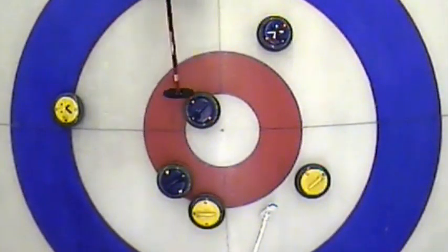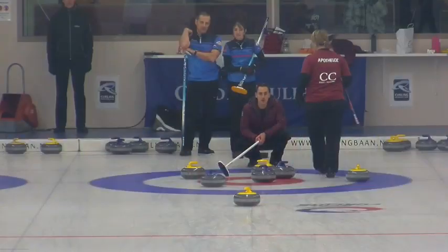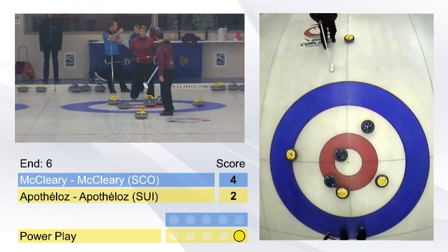And the Swiss are figuring out what to do with their last one. They want to catch a piece of it. Because tu veux jouer avec la garde? Moi, je voulais jouer the direct. If you caught more, the blue was going to run off.